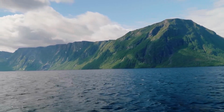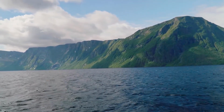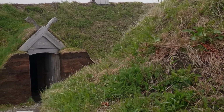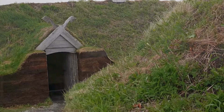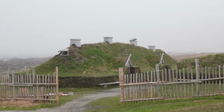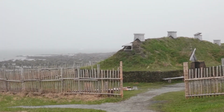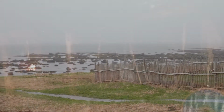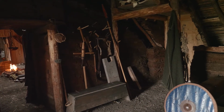After a couple of nights, we head to Newfoundland's northernmost point. Here at L'Anse aux Meadows, we are going to learn a little about the Vikings and how Leif Erikson founded a colony here at the edge of the world over 1,000 years ago. It turns out you're far more likely to be remembered for your discoveries if you actually tell people about them. We'll learn how they made this incredible journey, why they chose to settle here, and why they left.